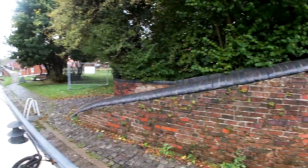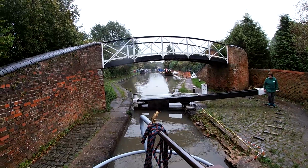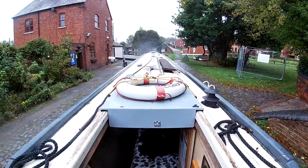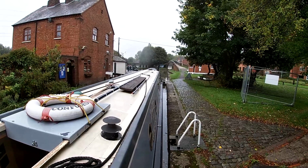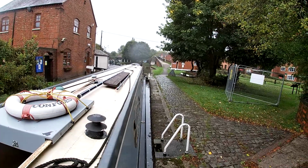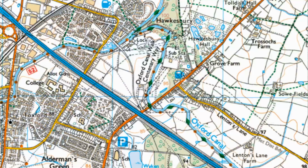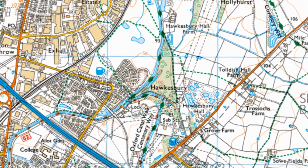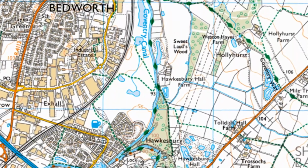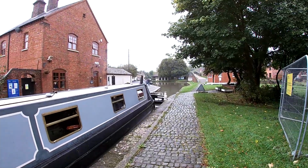At Hawkesbury Junction, we've just filled up with water there, and this is the stop lock. Quite a busy little location. We're going right under that bridge, and then once we've got under that, we're going right again onto the Coventry. So this is the end of the North Oxford Canal. And it's full of canal buildings, bridges.